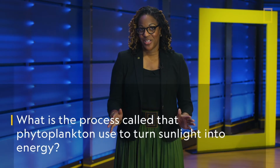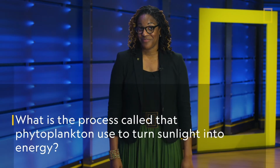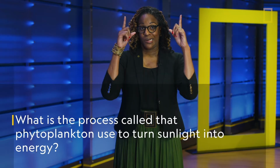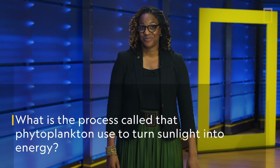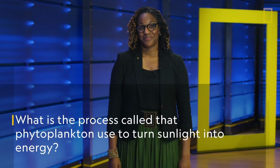Okay, last question. What is the process called that phytoplankton use to turn sunlight into energy? I'll give you a clue. It's another word for picture. Photosynthesis, yes. Phytoplankton, which are those drifting plants, use the light from the sun to create energy. That's photosynthesis. The oxygen that they produce just happens to be their waste product, which, let's be honest, is pretty great for us.